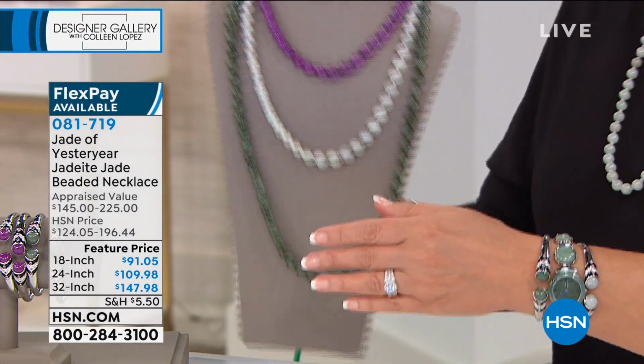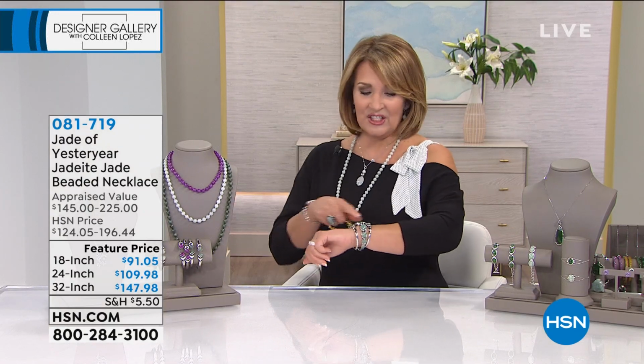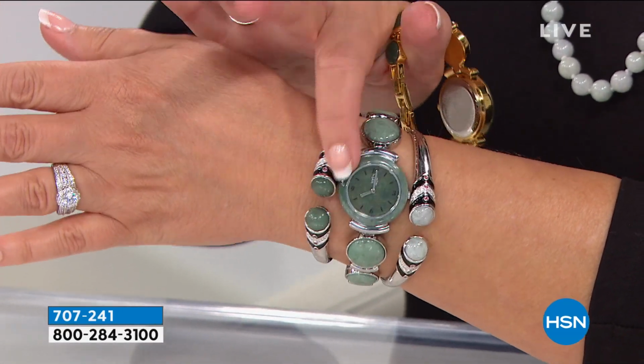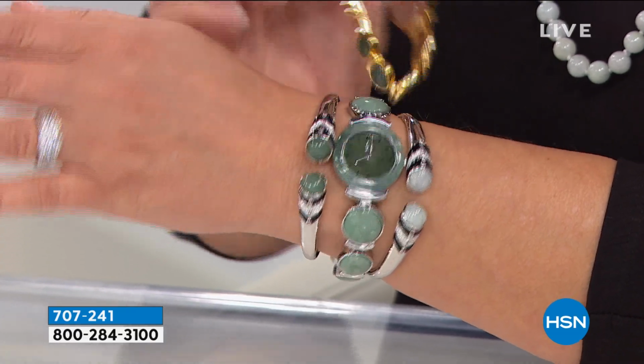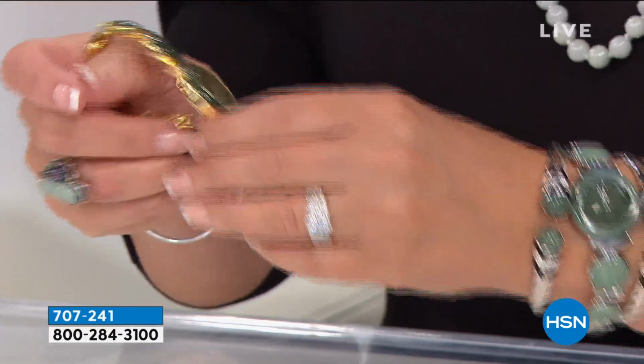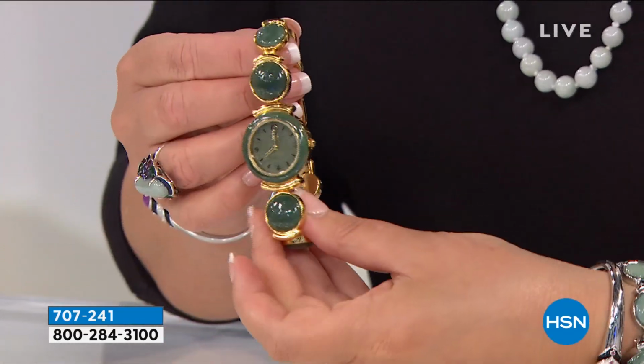And then one more, I just want to give you a little peek at it because we have a brand new watch. And it's gorgeous. It came out so nice, I can't stop looking at it. You have the dark green face, you have a bezel of beautiful green jade. The jade goes all the way around the bracelet. We'll do it in the silver tone, or the silver finish rather. We'll also do it in a gold finish.